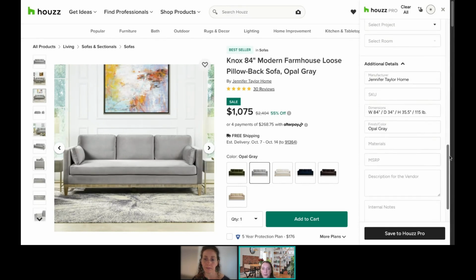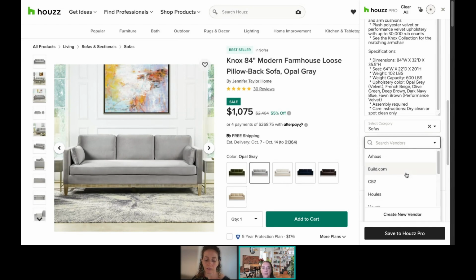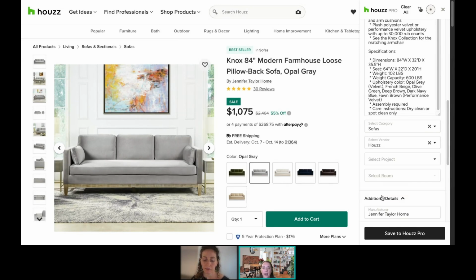Scrolling down here, sorry, my mouse scrolled a little too far. Here's where I can then categorize my item that I'm clipping. So I can add this to a category. This will help to organize my product and service library. I do have a sofas category, so I can go ahead and add that here. I can then assign a vendor. So I'll go ahead and click Houzz.